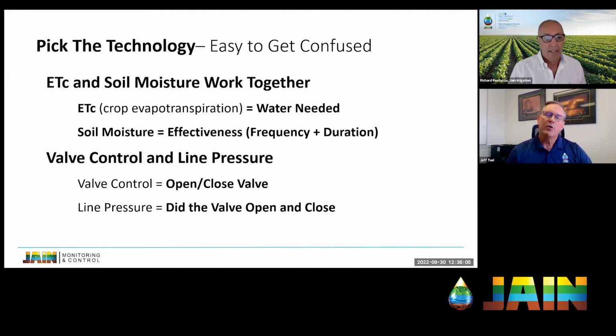Absolutely. So I won't spend much time here, but it's important to know that much of the technology works together to give the real results you're looking for. Two simple but important examples are, if you're going to monitor soil moisture, then you should also make sure the system has accurate ETC, preferably satellite based, for the simple reason that ETC tells you how much water is needed to be replenished, and we've had a number of webinars on this. And the soil moisture shows you how much water is in the soil and how the water moves through the soil. So it gives you a good idea of frequency and duration.